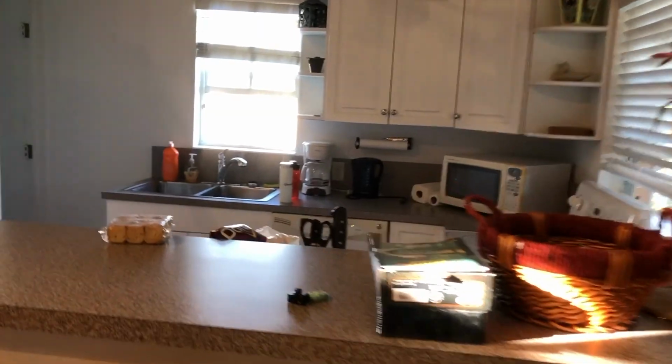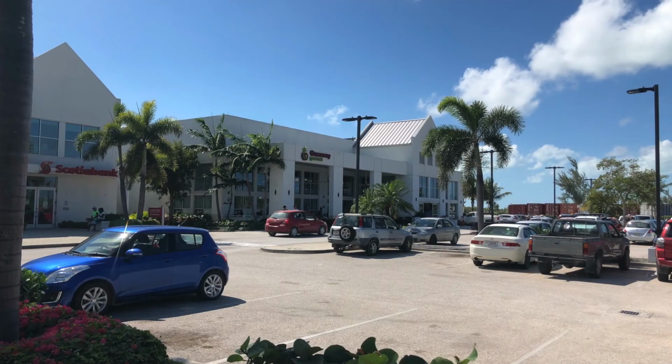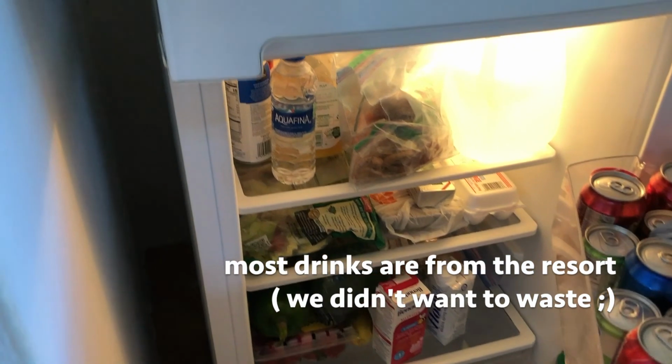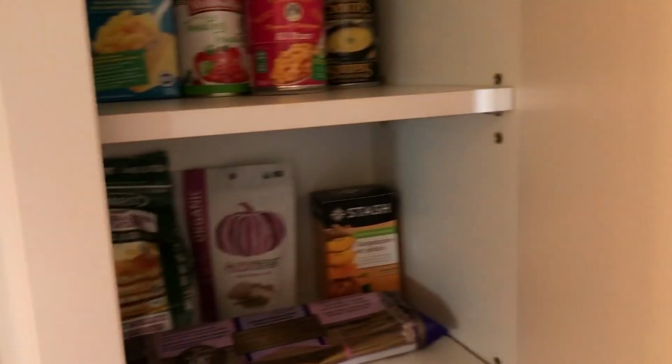And there's a kitchen. While we're here, I will be cooking. So I went to the grocery store that is very close to here and bought some vegetables and fruits. And what else did I get? Eggs for my kids.